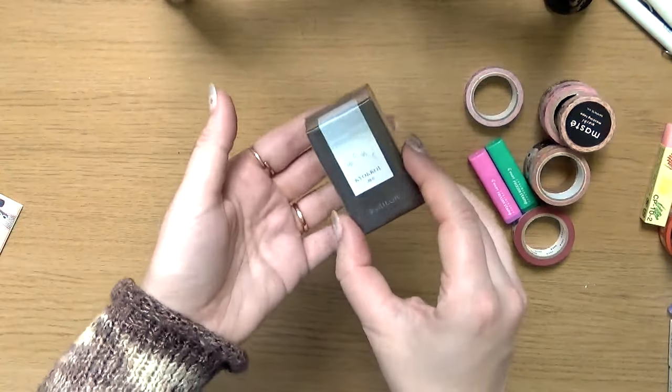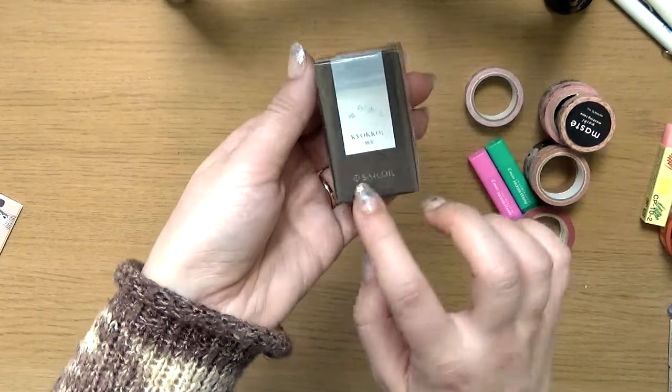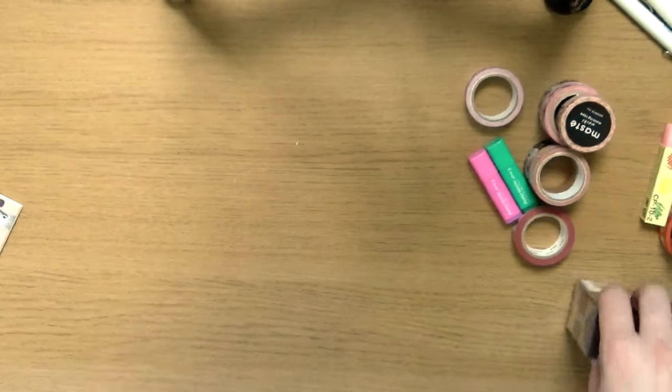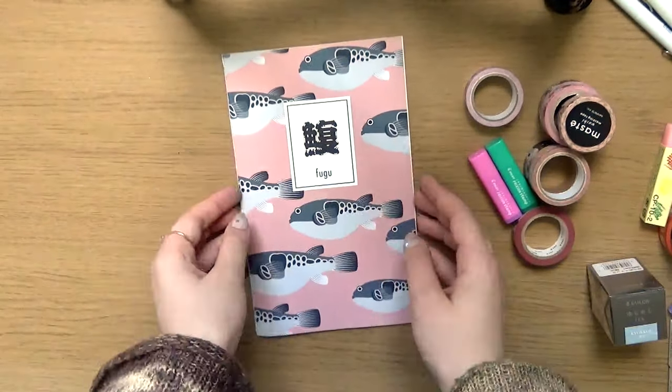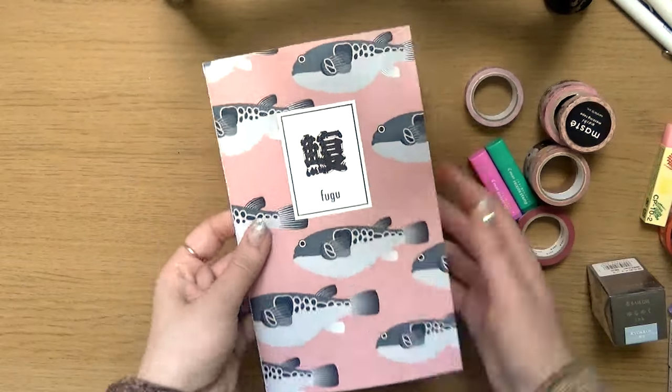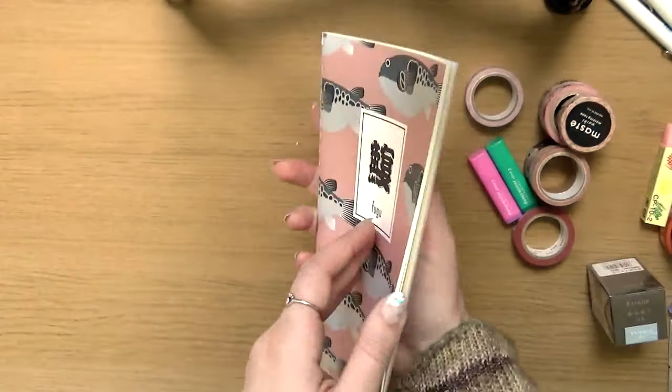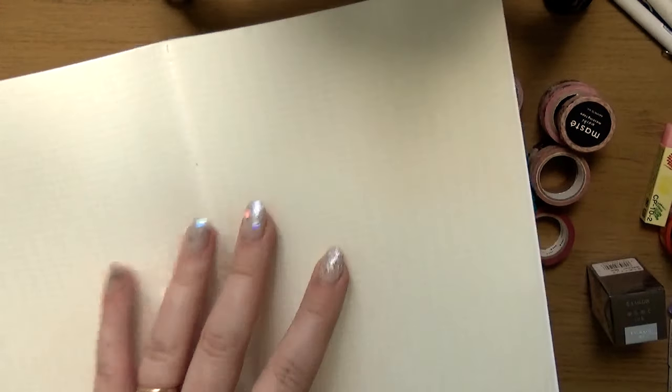Oh no, it's yet more fountain pen ink. So this is another Sailor colour. It's Kyoko. I grabbed another notebook. I don't know what I'm going to use this one for. I just thought it was really cute with the colours and the puffer fish. And if you look closely at the paper, it's kind of a sea wavy line to it.